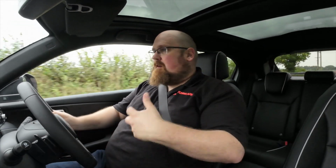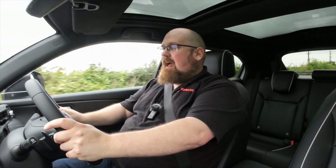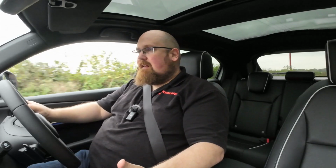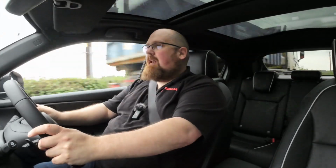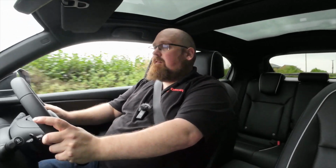So yeah, when you combine all of those factors together, the ride, refinement and handling, it just does everything very well. I wouldn't say it was class leading, I wouldn't say it stands out in a particular area, but it just does everything that it needs to, which is what you want from this kind of car.